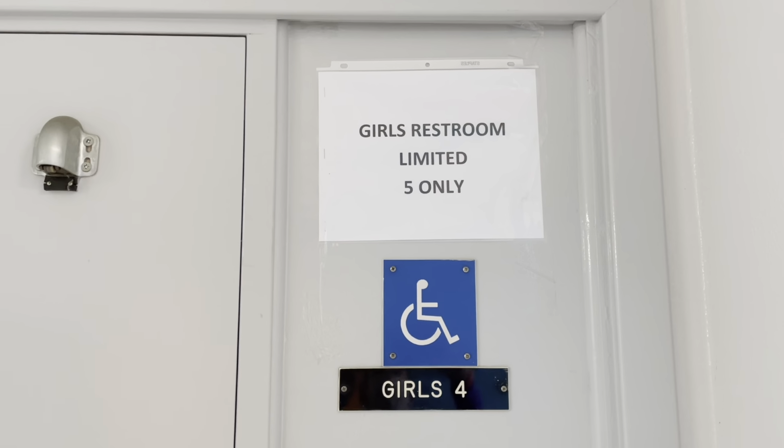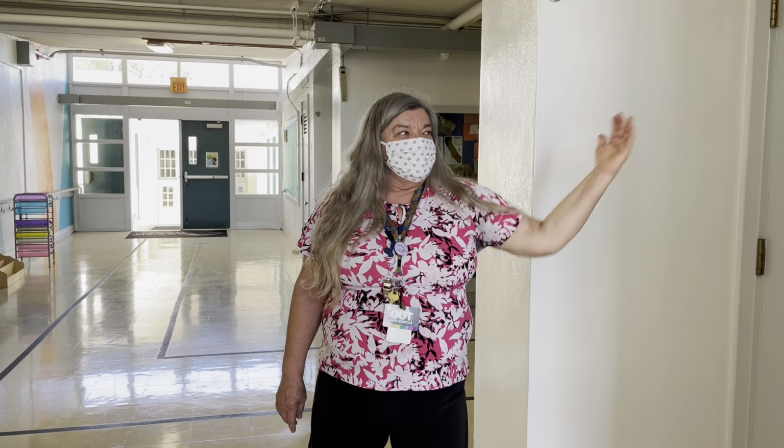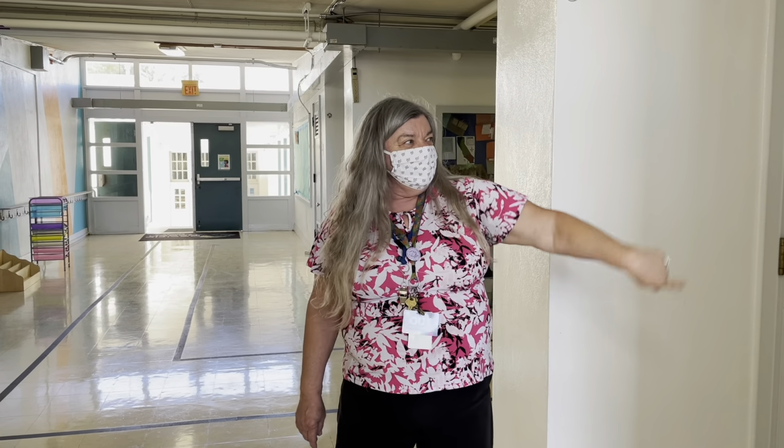So if you're out here and there are 5 people in line, you can safely assume that there are probably 5 people in the bathroom. If one comes out, wait for that person to get 6 feet away from you, and then go back in. Do what you need to do.